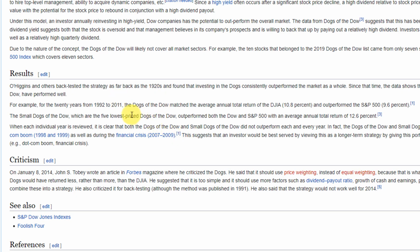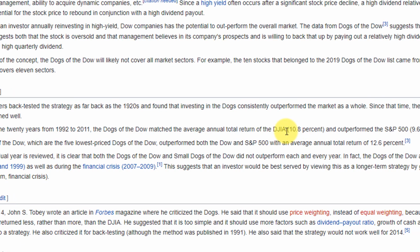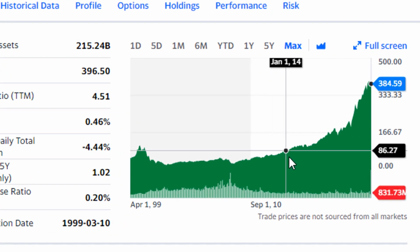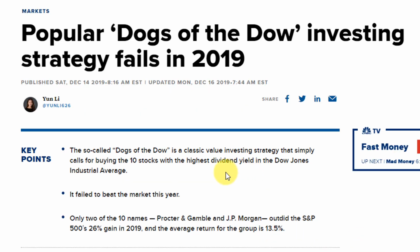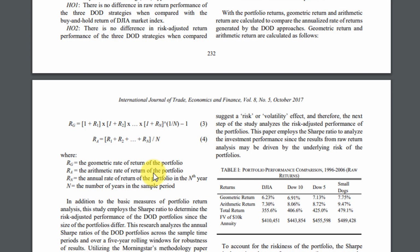If you look up Wikipedia, you'll find that they do have a data set from 1992 to 2011 that shows that it pretty much matched the Dow Jones returns, and it actually outperformed the S&P 500. Of course, we know from 2012 to 2021, we've had a pretty big bull market for growth. If we look at some more recent years, like 2020, it underperformed the Dow Jones and the S&P 500. In 2019, it underperformed with a 13.5% return versus something like 26% for the S&P 500. I think it's clear that a high value, high dividend portfolio is going to underperform when growth is doing super well.